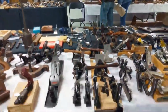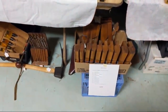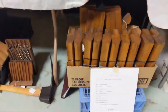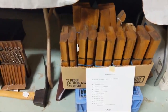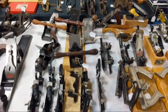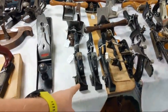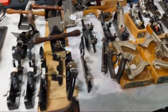Here, check this out. This is a set of hollows and rounds. You bought a number one for $25. I hate you. One of these days I want to get a set of hollows and rounds and do a video showing how to do molding with those. Chan Rogers has a few videos on it, but a set of these can do amazing things. Often the fence and depth stop for these cost almost as much as the rest of the plane, if not more than the rest of the plane sometimes. They're very hard to come by.